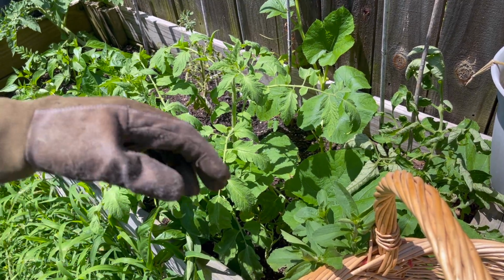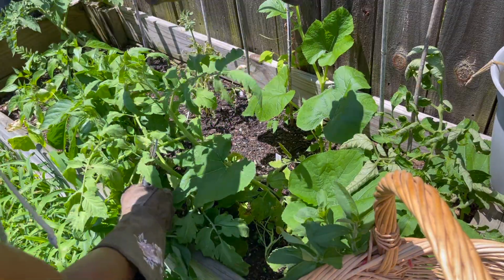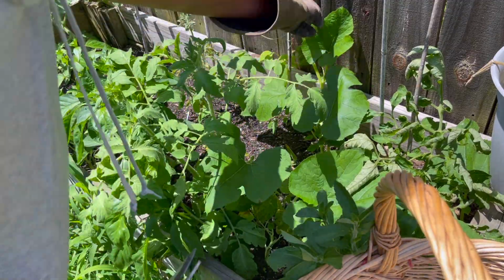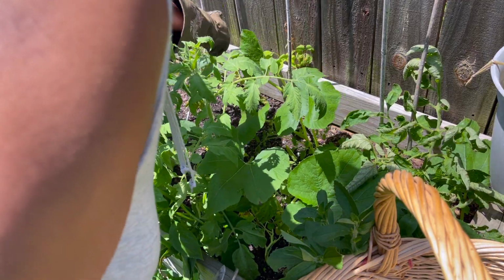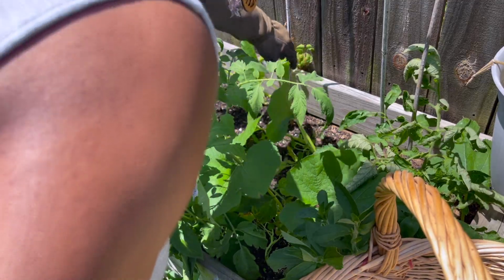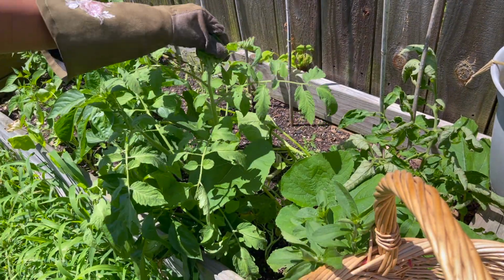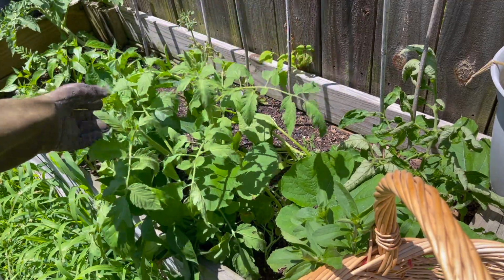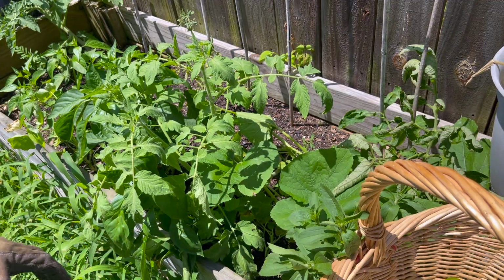That squash plant is growing down through here, all the way back here, and going up this wall, which we don't want. I'll let it go across the ground with these tomatoes. Once the tomatoes get big enough, hopefully they'll grow up to tomatoes. I don't know how that's gonna work. I'm gonna let it do what it wanna do.